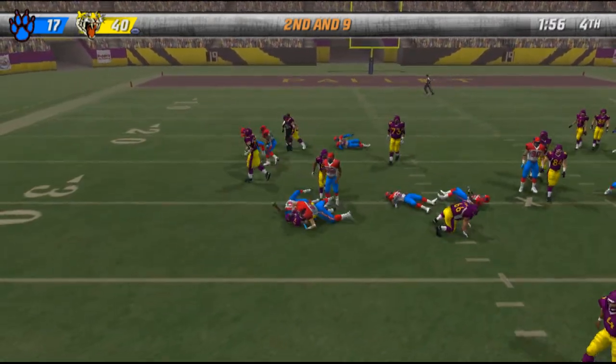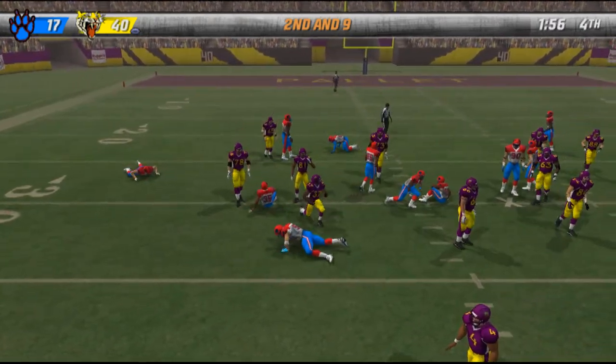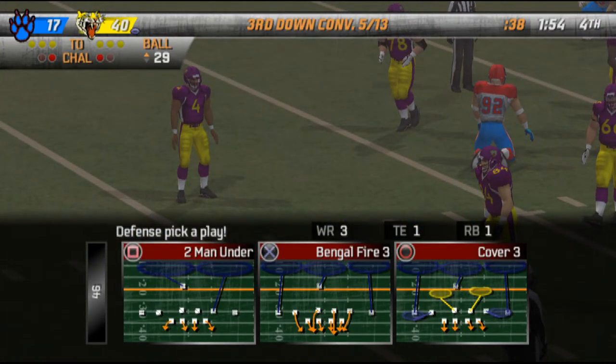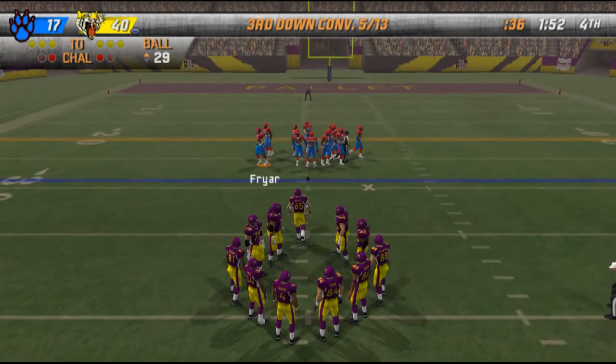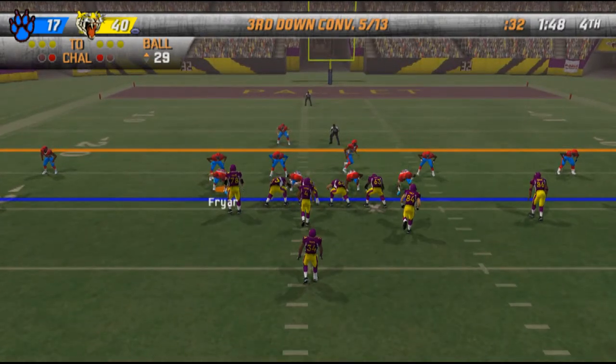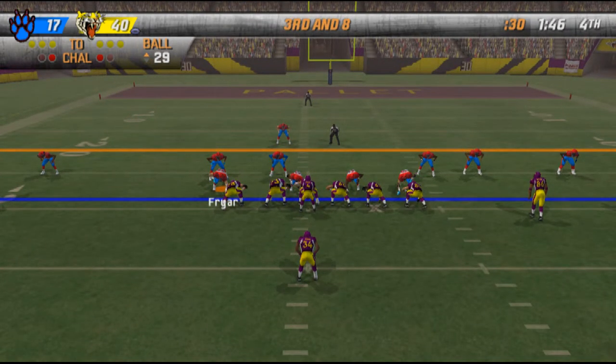Steamrolls the defender. Number 92 is there for the tackle at the 29. Number 37 takes it up the middle for a yard or two. 20-yard line would net them a first down here on this third down play. Number 34, the lone back.